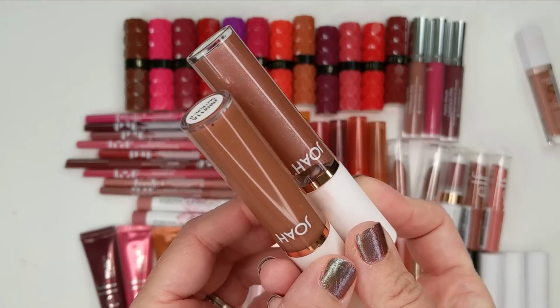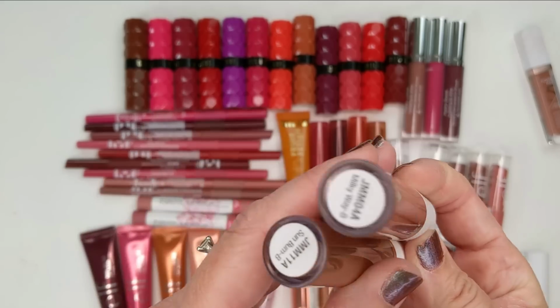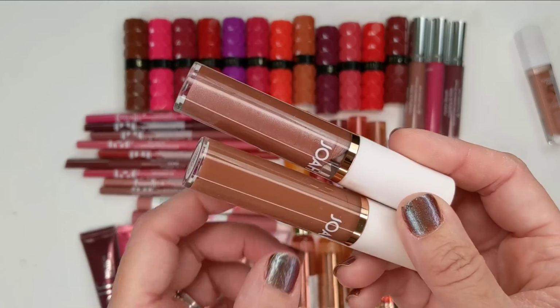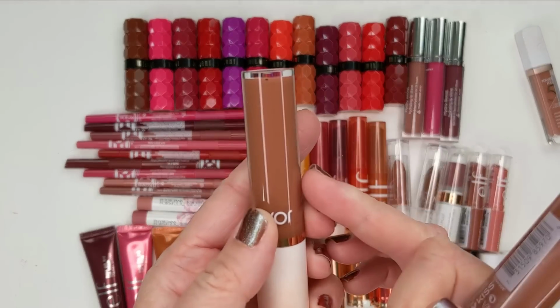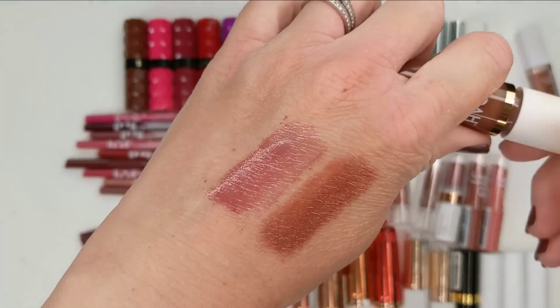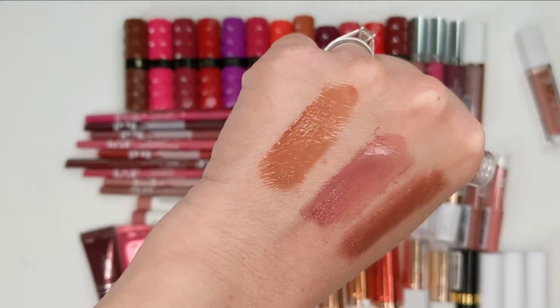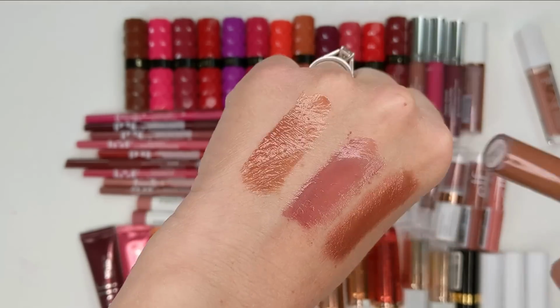Next, I have these two lip glosses from Joah. These are brand new from their summertime collection that they had come out with. We have Milky Way and Sun Bomb, and these are just really nice glosses also. This one has a little bit of shimmer to it. This one's more of a cream formula. And they just, again, are not sticky. They have a nice amount of color to them. They're not super sheer, and they're really comfortable to wear. They also don't have a scent either.